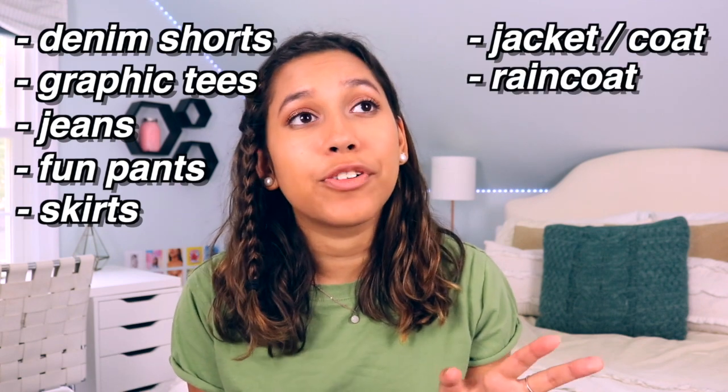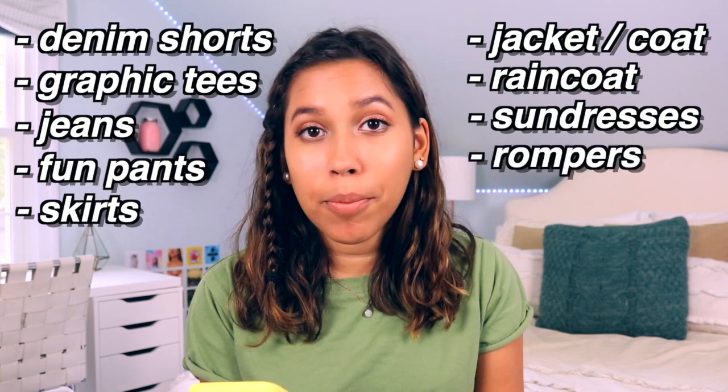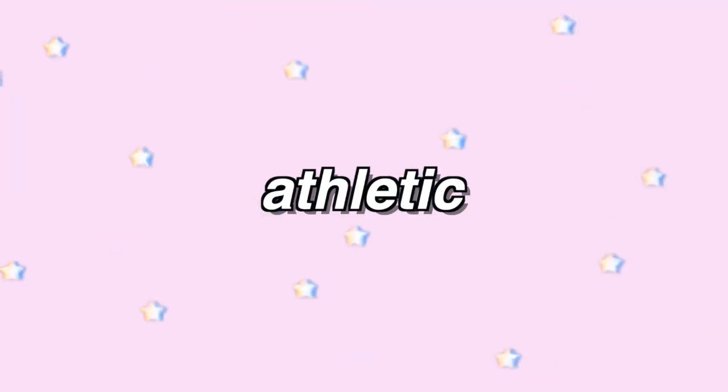Raincoat, I feel like everyone forgets this. You're going to need it wherever you are. Sundresses, rompers or jumpsuits, and sweaters. So those are a couple examples of everyday outfit things that you guys might want to include when you are packing. Okay, next up we are going to talk about athletic clothes.